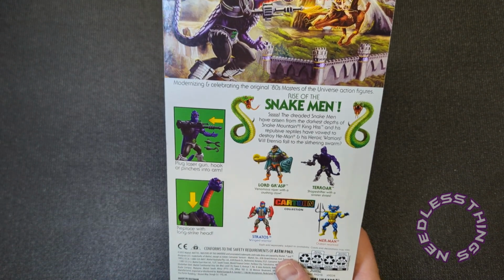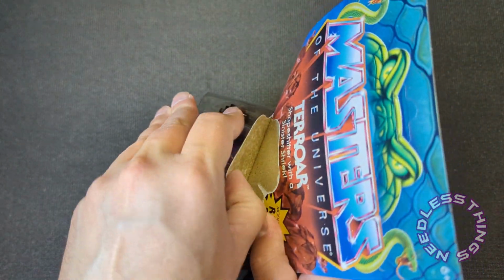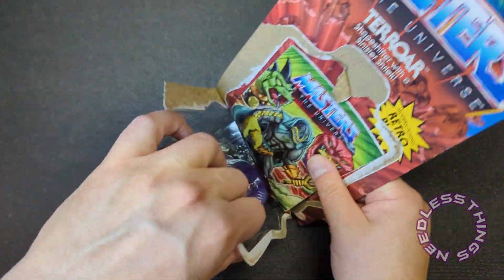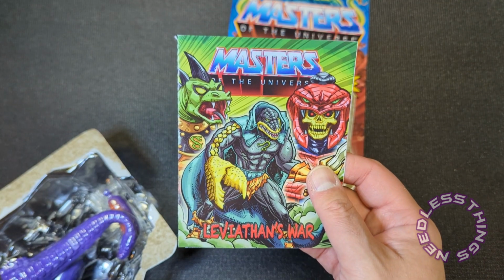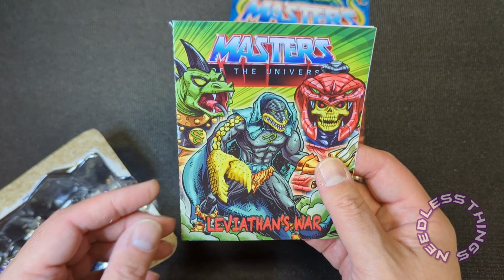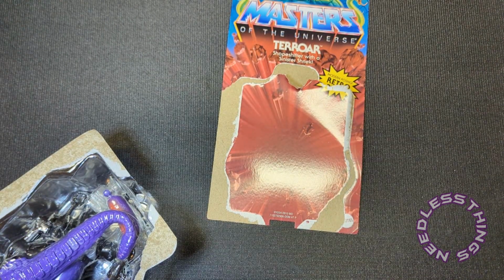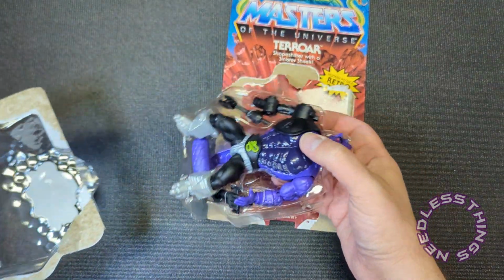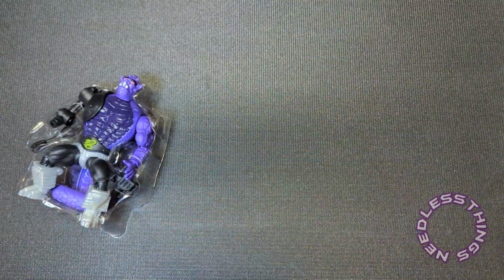All right, let's get Terroar and his massive parts reuse, which, by the way, I'm okay with when it's done well, out of his packaging. I don't know if this is Walmart exclusive, because Big Bad is carrying them as well. Leviathan's War. That's a really cool title. This came from Walmart. They actually delivered it. Didn't cancel my pre-order or anything, which is always a nice surprise.